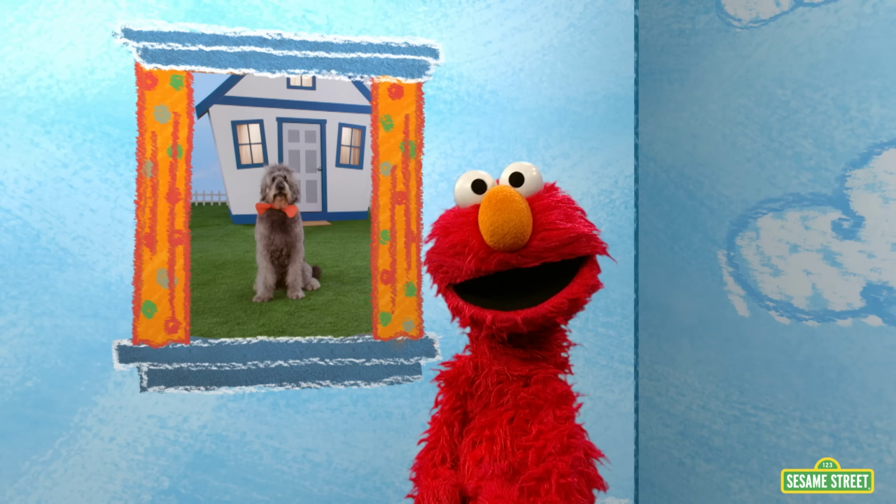Oh, and Elmo wants to learn more about colors. Well, what do we do to learn something new? We look it up! Searching for colors. Here we go. Let's see a rainbow. Ooh, there are colors everywhere. You can find lots of colors all around you.